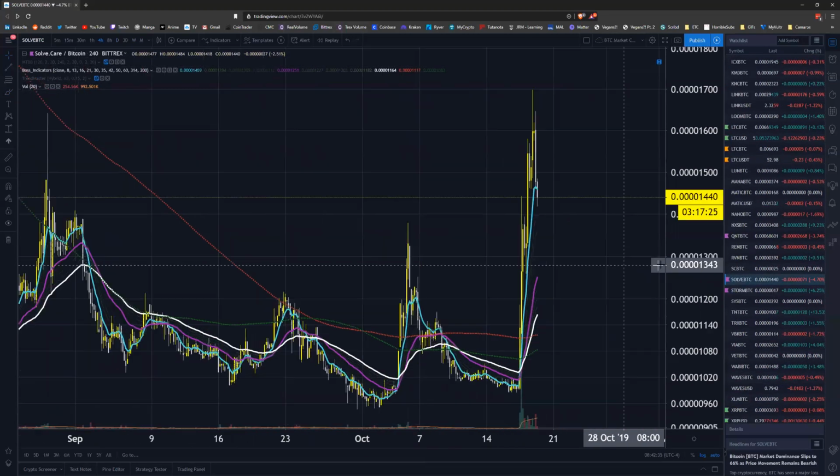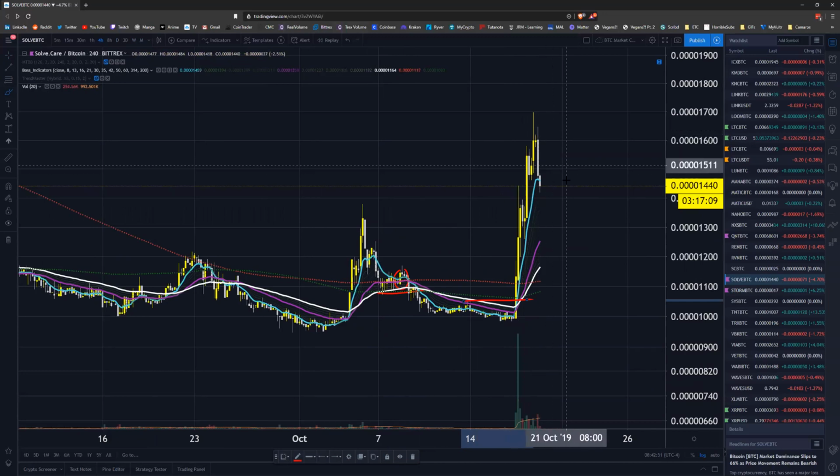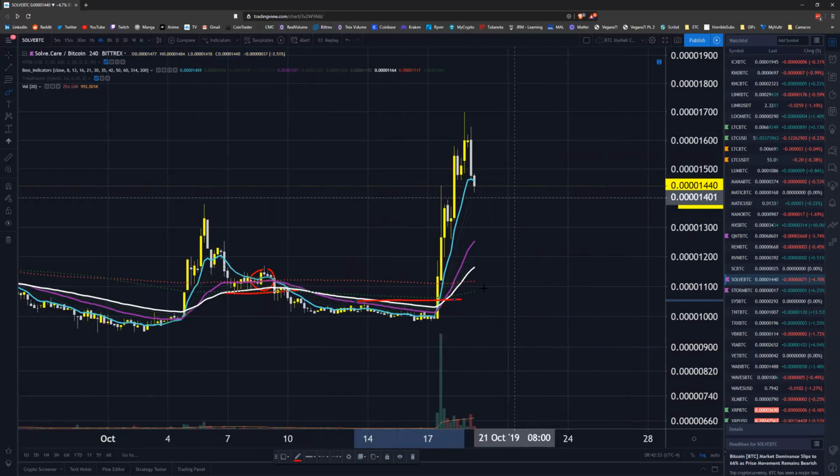Solve. I'm thinking about buying the dip on Solve. I bought some back here on this setup, and I stopped out and just forgot about it. And there wasn't even really a clear setup. You know, you broke out in one candle up like 30%, and you just rocketed basically every candle after that. So I missed that one, but might add on the pullback.